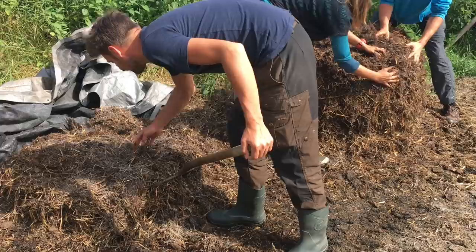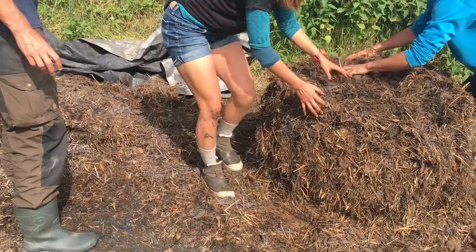Day seven. Do we want to add a little moisture at this point? Yeah, I was just about to say. It's going well. It looks homogeneous.